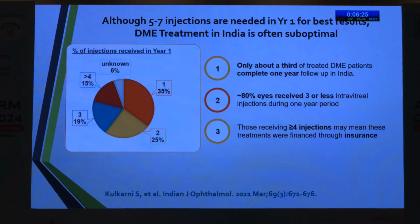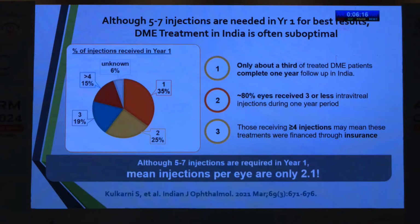Only about a third of the treated DME patients completed 1 year follow-up, and around 80% received 3 or fewer intravitreal injections during the 1 year period. So although around 5 to 7 injections are required in year 1, mean injections per eye in this study was found to be only 2.1, which is grossly under treatment.